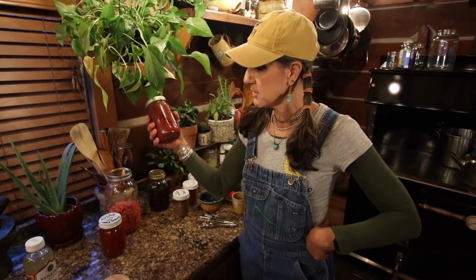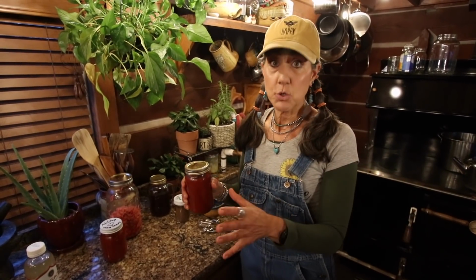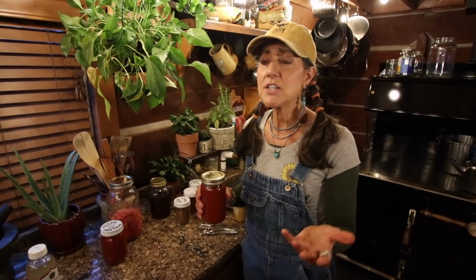So this is all you gotta do, and you have your ketchup. You're gonna let it set out for 3 days. Just put it somewhere in your house. Just don't put it in direct sunlight, and let it set for 3 days as it kind of builds up all the flavoring and it cultures a little bit. And then you're gonna put it in cold storage, either in your root cellar, someplace cool, or in your refrigerator, and you can enjoy it for months and months and months. It lasts a long, long time if you don't use it up.